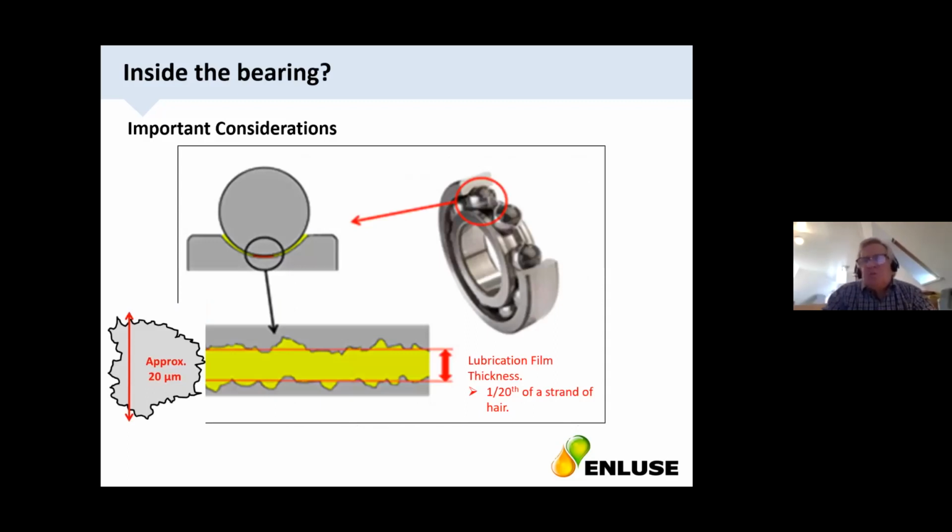And this explains it a little bit more. If you take the load zone between a ball and the inner raceway of a bearing, it's separated by the lube film, which here we call the lube film thickness. Now, this is very small. It's only a few micron. So if you pull a piece of hair from your head and you put it under a microscope and you divide it 20 times, 1/20th is the thickness of the lubrication film.